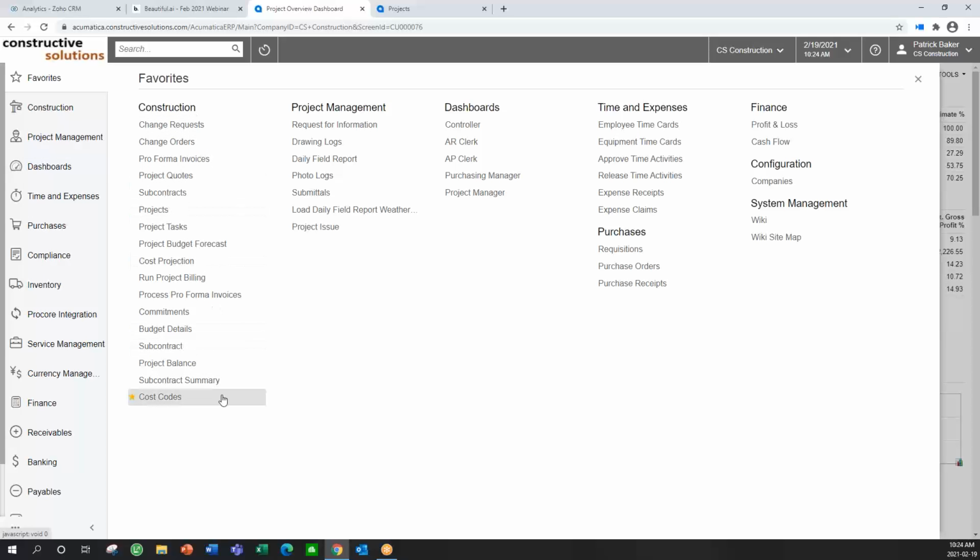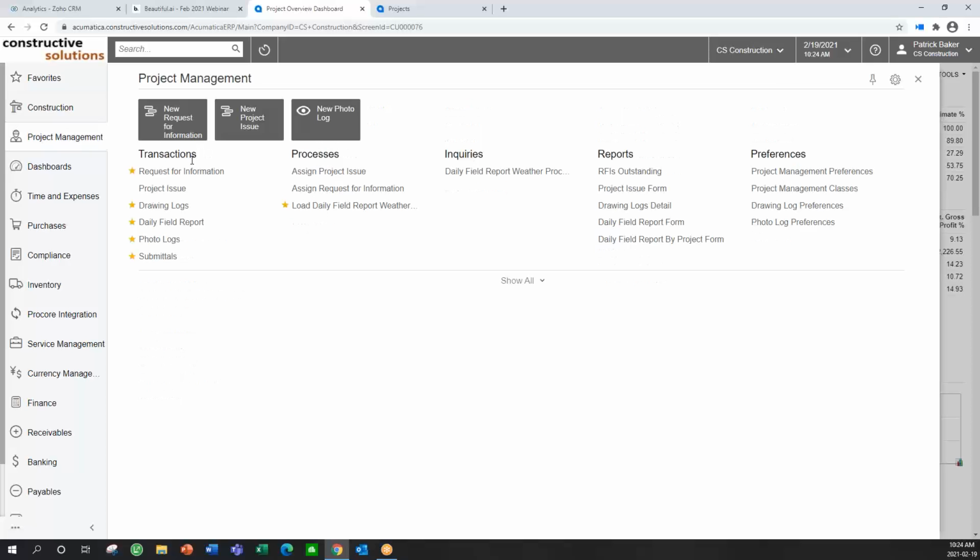So within construction, here are the tasks, reports, and inquiries that I go to on a regular basis. Within project management, we have a project management light, how I would describe it. Many of our clients require a more robust, full-featured, drawing-centric project management platform like Procore, hence the integration that we have to Procore. But for those clients that aren't as drawing-centric, we have the ability to create issues and transition those issues up to requests for information.